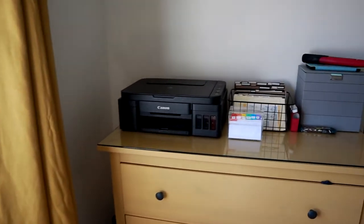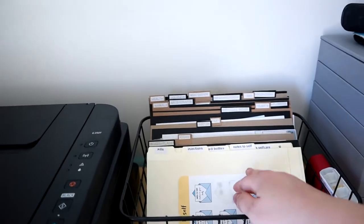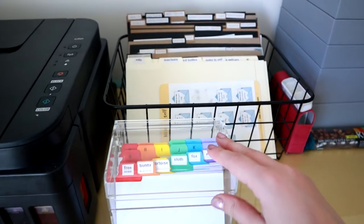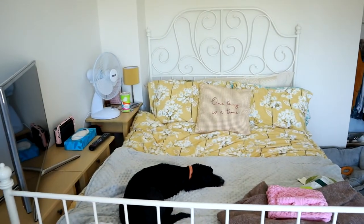And then just around this side of the room, on top of these drawers, I have got my printer here, and then this is my sticker box, and it's got my stickers and art prints in the front, and these are my die cut stickers in there. And then you can see this is the rest of my room, needs a tidy.